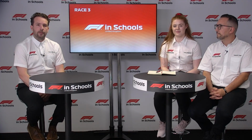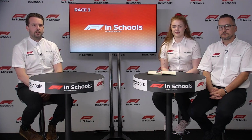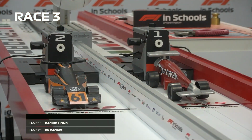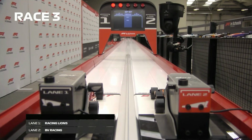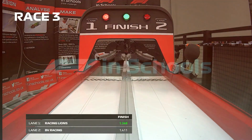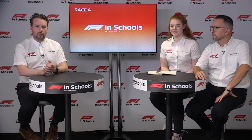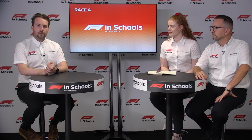Fantastic. Right, I think that's bought us enough time to head out on track. The canisters are loaded, the teams have been swapped. Let's go on with race 3. Race 3, now in different lanes. Racing Lions in lane 1, BV Racing in lane 2. Slower time from BV Racing there with a 1.411, Racing Lions with a 1.348, taking the win. Some consistent racing again from the 2 teams. Again, it'll be interesting as the leaderboard fills up to see where these teams are placing.